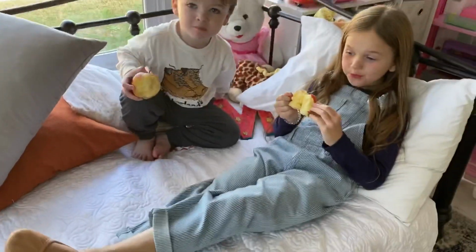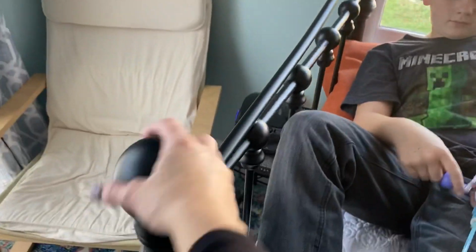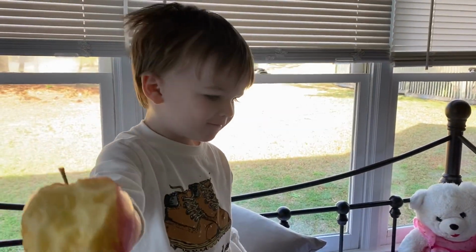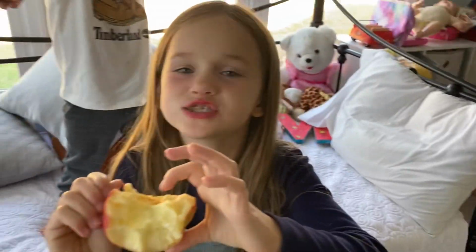Kids are having some apples. This one is very comfy. It's extremely comfortable. And then this is actually in really good shape. Yeah, do you have an apple? Look. Say apple? I'm gonna throw the apple. Yeah, there you go. The seeds are showing.